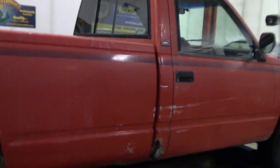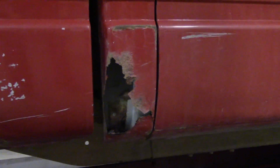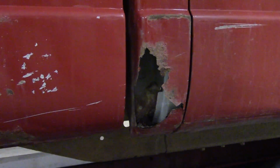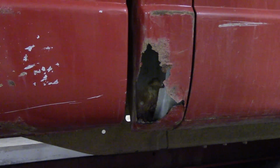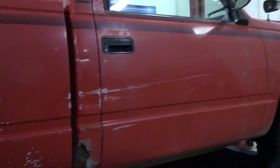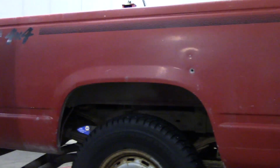Here's the only real rust spot on this truck, just this right cab corner. And I mean, I don't know what happened there. It may have been damaged and just kind of eroded away. But typically there would be no rockers or doors or fenders.